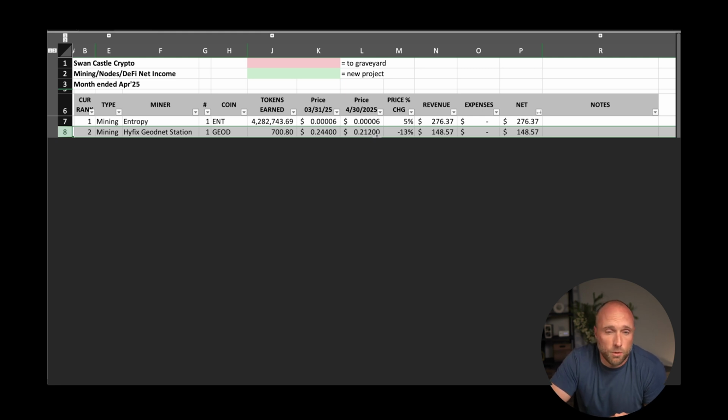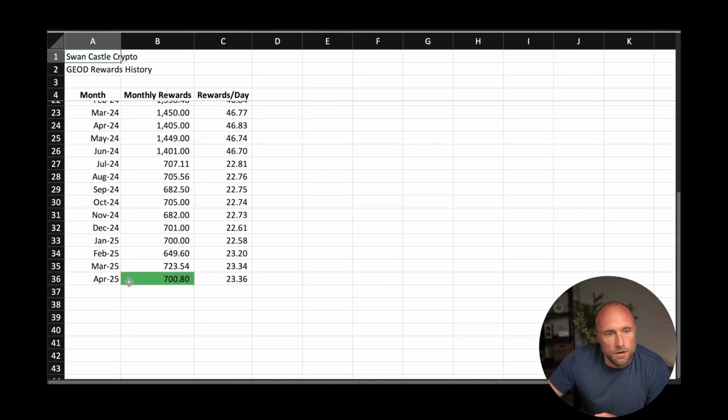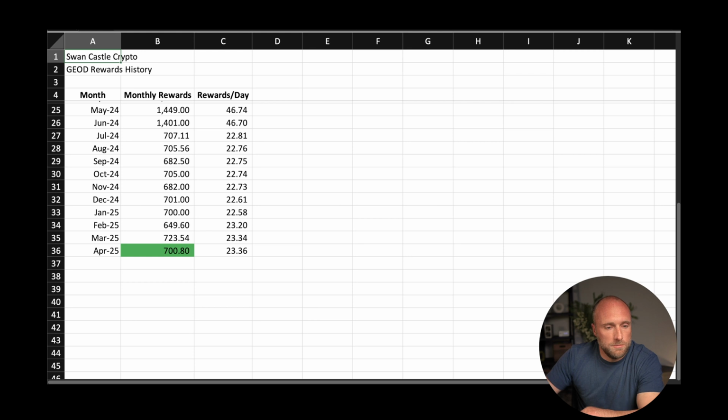This token's actually held up quite well compared to the rest of the altcoin market over the last several months, so making $148 for the month. Go to my GeoCalc tab, so you can see I earned 700 tokens for the month. The maximum rewards is 24 tokens per day. They'll have a halving here at the end of June, so that'll be cut in half to 12 tokens per day. So I'm still earning some decent rewards here.